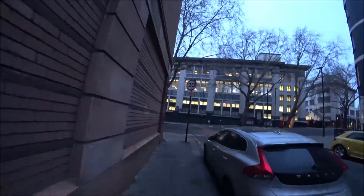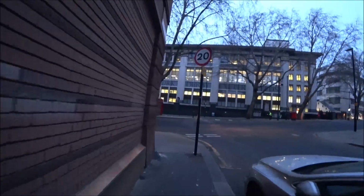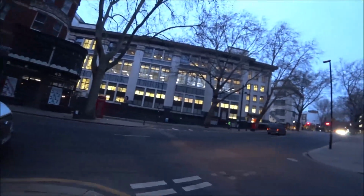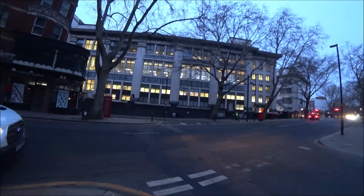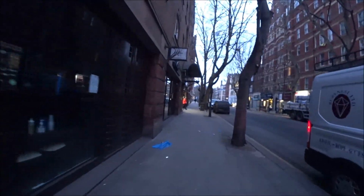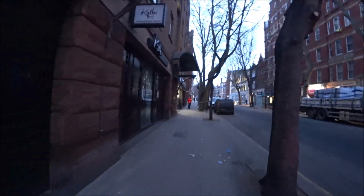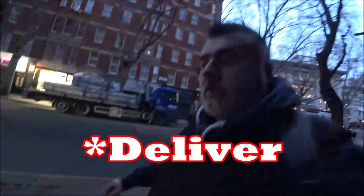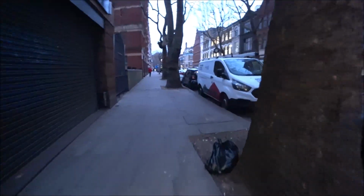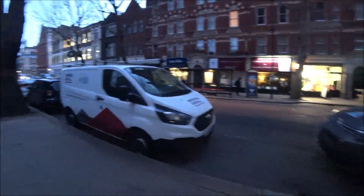So this is quite a big sorting office. This is one of the main post offices in London. As you can see on the side there, it's got Leeds, Exeter, Derby, York. That's probably all the places. It's obviously all the cities in this country where they post letters to. So yeah, we're back on Rosebery Avenue here.